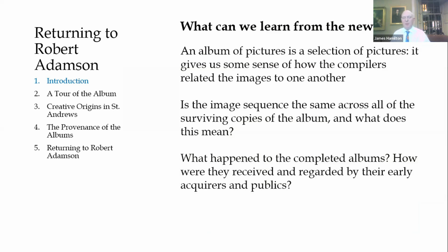Having an album implies selection, implies gathering, implies choice by a compiler, whether that be the artist or not. And hopefully looking at an album gives us a sense of how that compiler, or how the artist, related the images to one another and thought about them and felt about them.